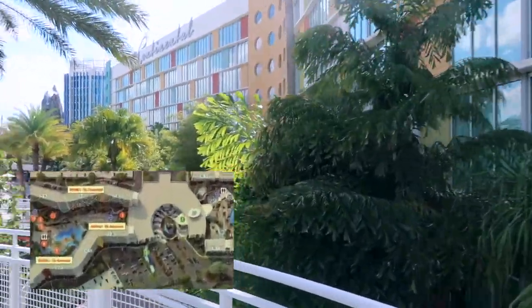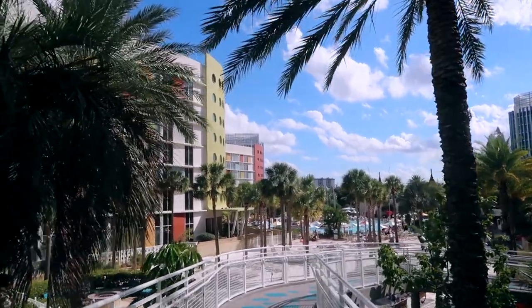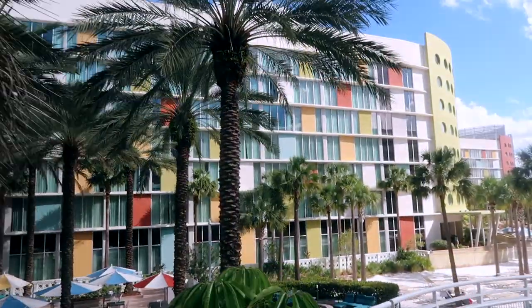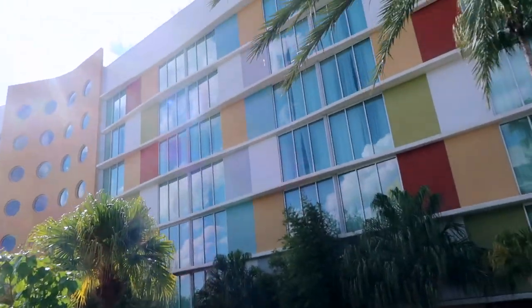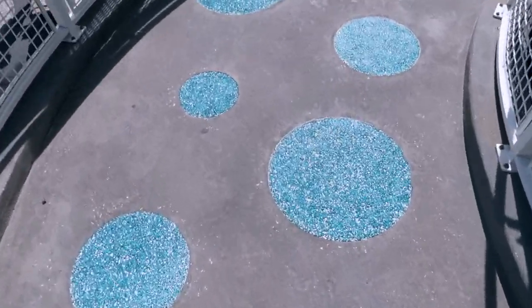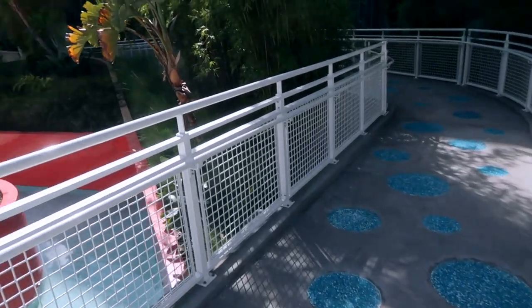And I just love all the trees and foliage as well, and it just makes you feel like you're in like a super tropical area. And that's a look back at the diner, so those are like the curved windows on the one side, and then over there, Americana building, Continental building. And again, I just love the big windows. And this is a cool detail too, there's little like blue circles built into the paths here, and I don't know, it feels retro and fun.